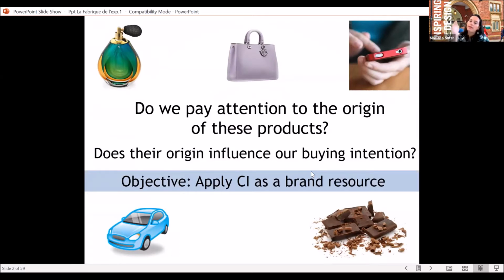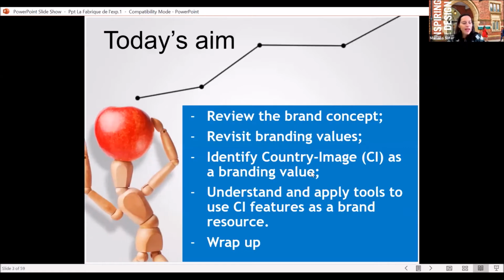So I'm looking at the firm perspective, not the consumer perspective. Today we are going to talk about brand concept and brand values. We'll talk about using the country image as a branding value. We'll talk as well about the different tools that can be used to transform the country image into a resource. And then we finish up with a wrap up, okay?